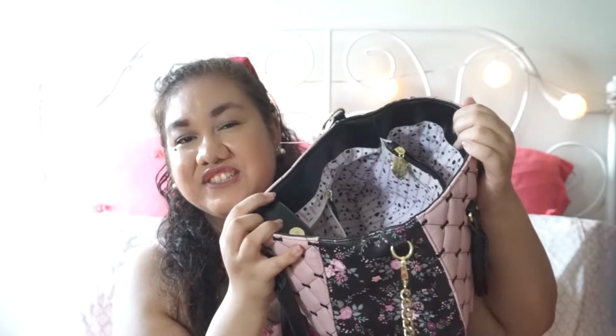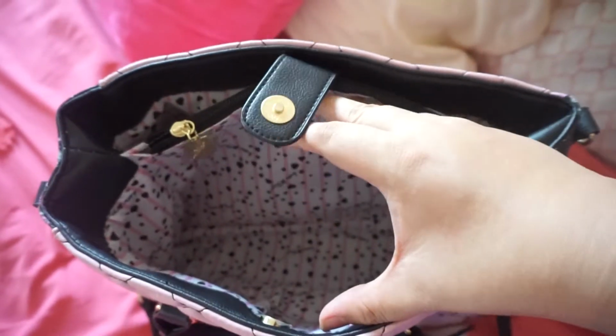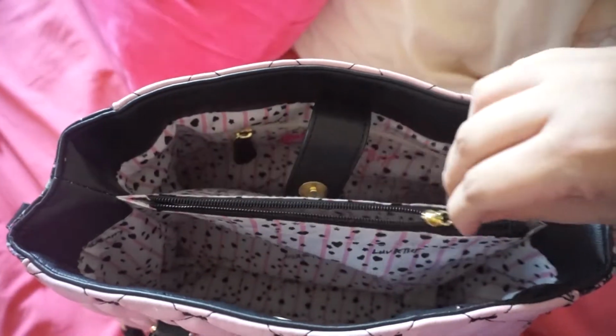Inside of it, now I can show you, it is a pretty white and it has hearts all over it and stripes, and it's just a pretty pattern, and it has a few pockets in it which I like. It has a middle pocket which has a gold zipper, so it closes, and then here in the back it has another zipper to close, and then it just has a cell phone pocket up front. The only thing that I don't like about this bag is it's not really secure. So it only has a snap closure right here, so you can reach into it unless you put something in the zipper pouch. So that's the only negative I see with this bag so far.